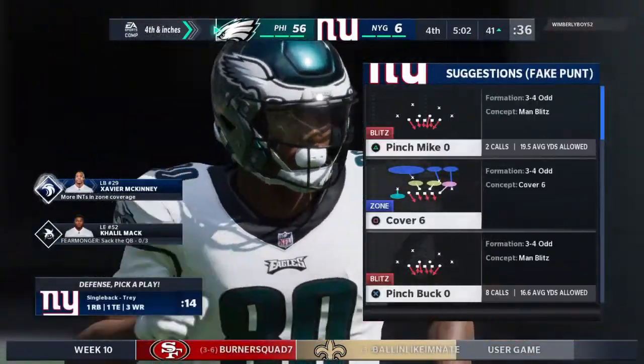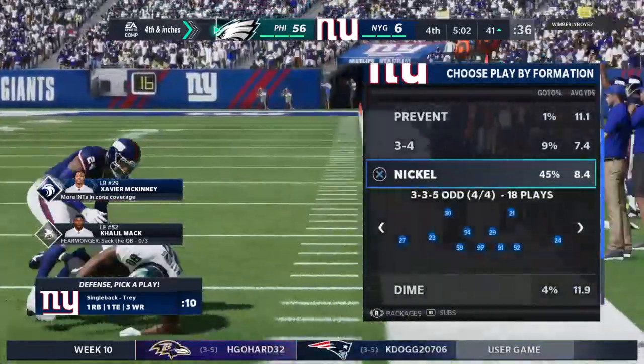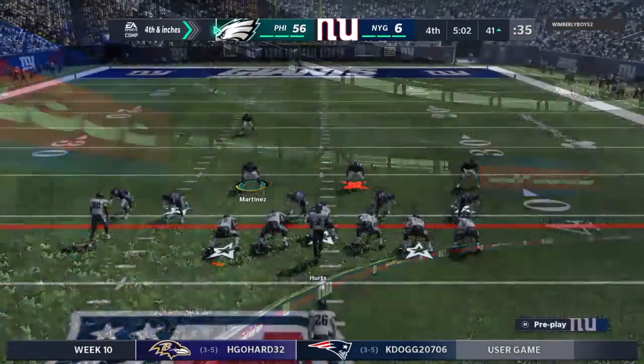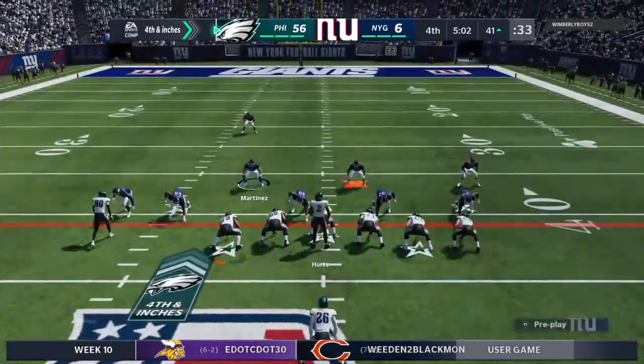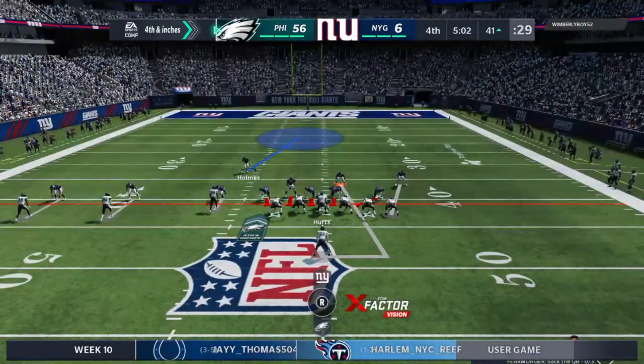Well, they would have gotten the conversion if he could hold on. Instead, the drop means it'll be 4th down. And with things looking pretty good on the scoreboard, they're going to keep the offense out there and go for it here on 4th.